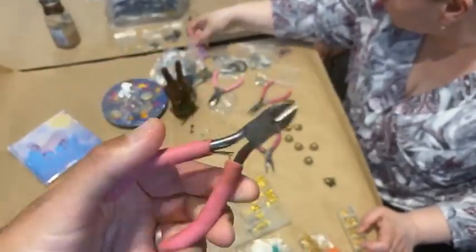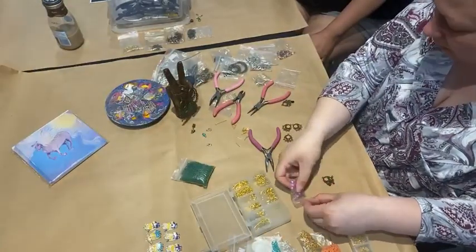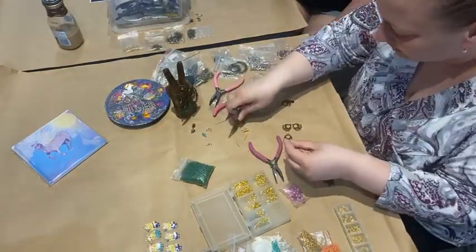Where can you get some of these tools if someone was wanting to get this? I will just show a quick example of a bead put onto a pin.